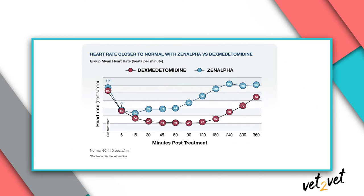We weren't using it for helping smooth out recovery. We certainly weren't adding it to local anesthetics to get more effect from our local blocks. So there's certainly going to be areas where dexmedetomidine and medetomidine still has a place as a molecule. And I think we have learned how to use these drugs. I think where Zenalpha has an opportunity is in cases where we may not have wanted to use an alpha 2 previously, simply because we don't get the same degree of vasoconstriction with it.